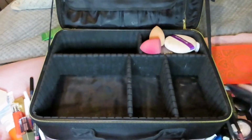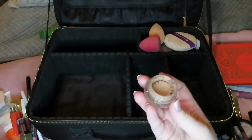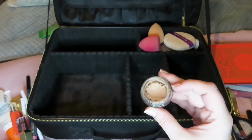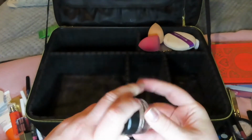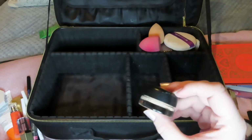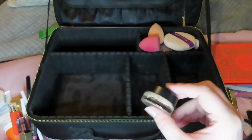And speaking of my MAC paint pot in Laying Low, I am sort of getting through it, but I think I just want to focus on this as my only eye primer for the month of June and see how far I get with it. It's probably going to be time soon to get rid of this because I've had to mush it up once because it was quite dry, so I'll see how I get on with it throughout June.